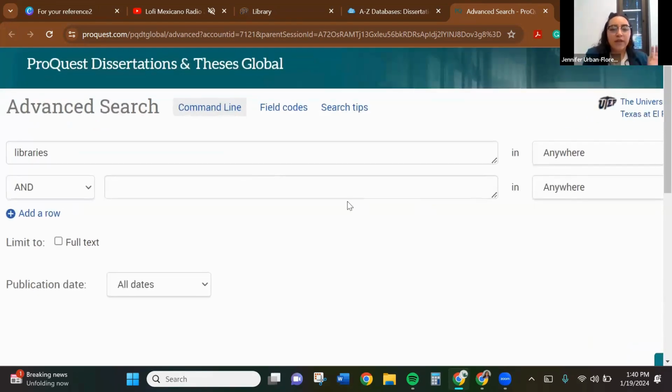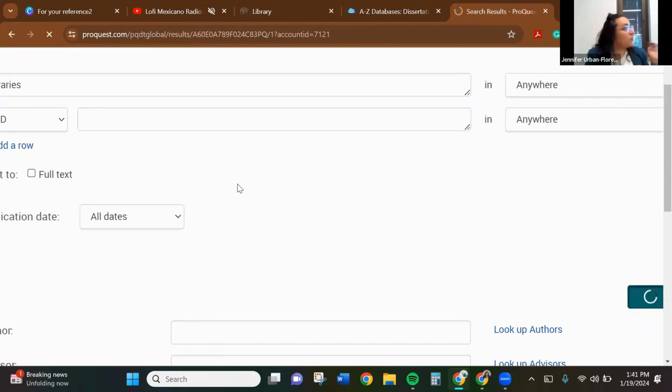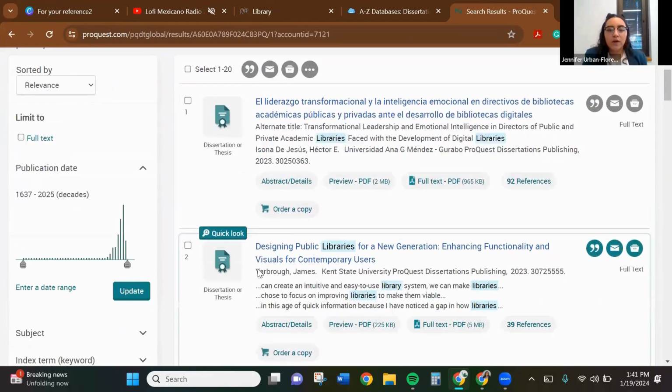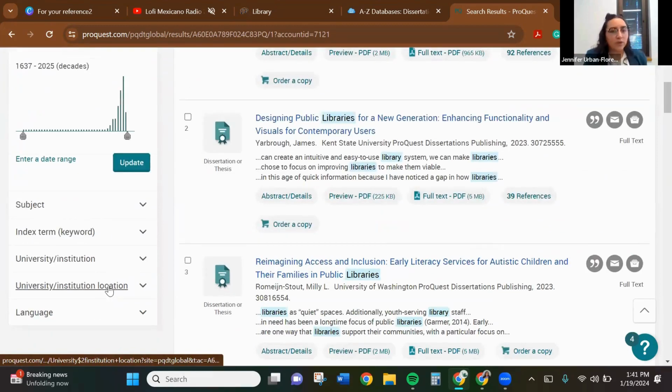So I'm searching for libraries and I want to see what's out there. I want to see what people's dissertations and theses have looked like based on libraries. Again, you can filter to your heart's desire the very same way. You can only look for full text if you want to. You can change your date range, very similar to how we did it earlier.